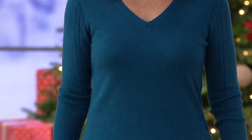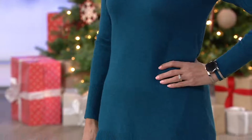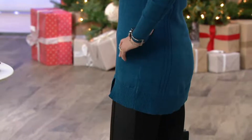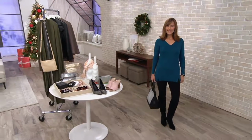This is the type of ageless garment, whether you're 20 years old, 60 years old, 120 years old, because the QVC ladies live forever. I love it. Because it works for every age. Absolutely.